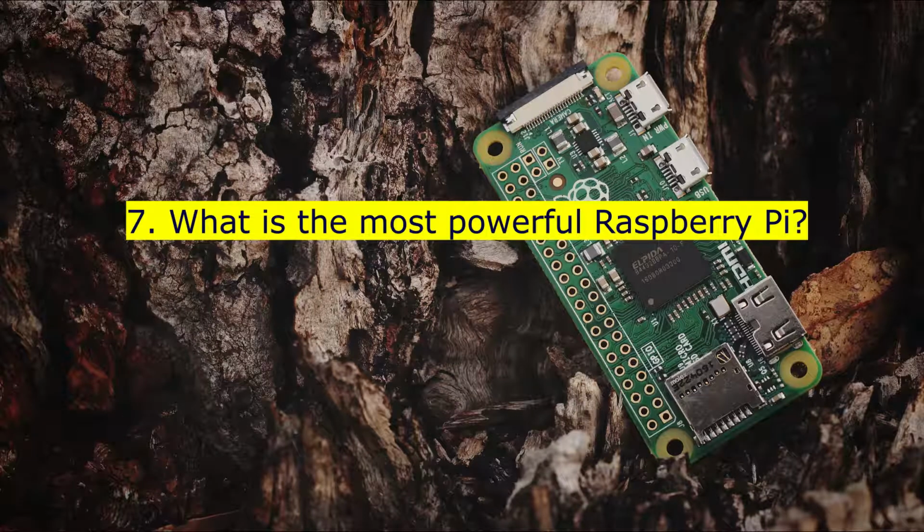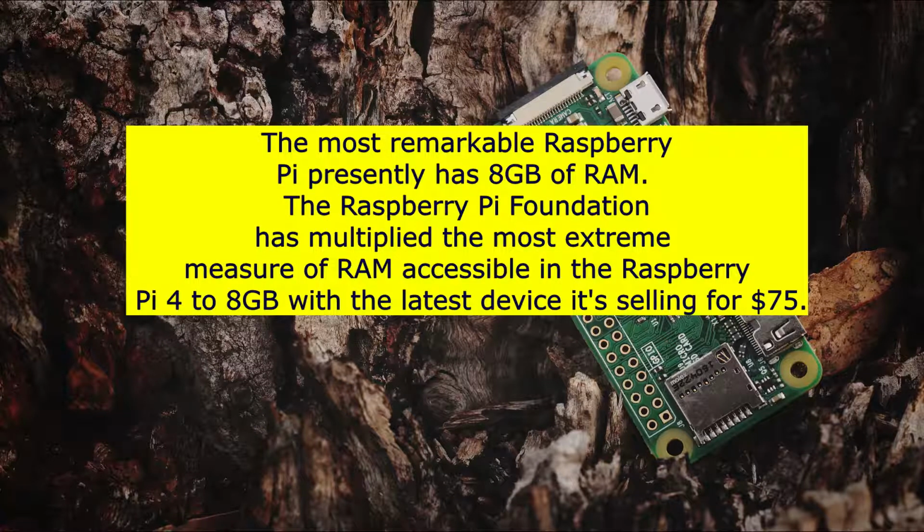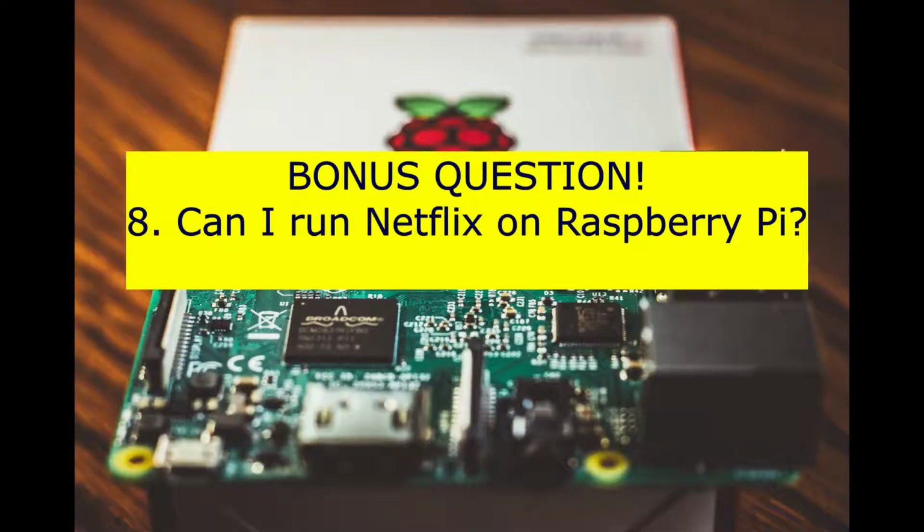Question number 7. What is the most powerful Raspberry Pi? The most powerful Raspberry Pi presently has 8 GB of RAM. The Raspberry Pi Foundation has doubled the maximum amount of RAM available in the Raspberry Pi 4 to 8 GB with the latest device, which is selling for $75.